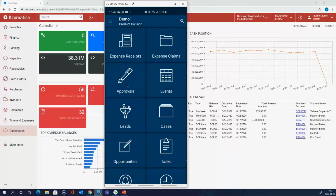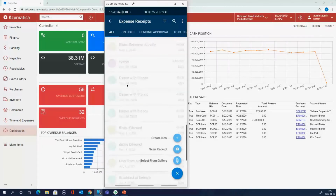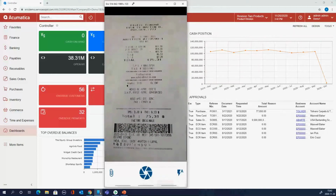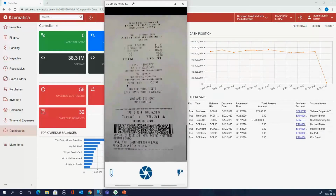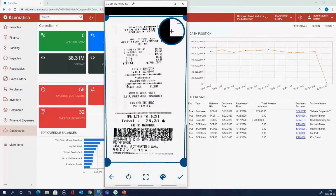So the idea behind it is that as I'm doing some expenses, for example, going to restaurants and hotels and things like that, I want to record these expenses as I make them, and so I have an expense bill here. So I will click on the plus sign and then scan receipt. So now you're using the camera on the phone and you're just scanning the receipt, and that's going to go into Acumatica's app here.